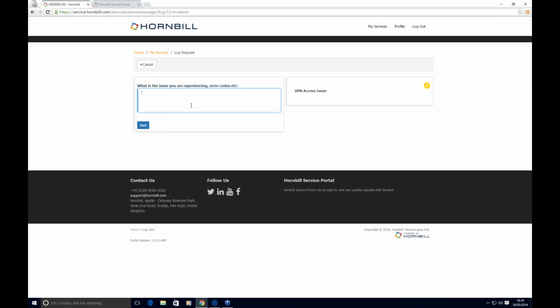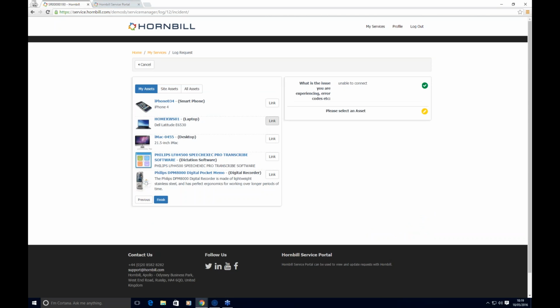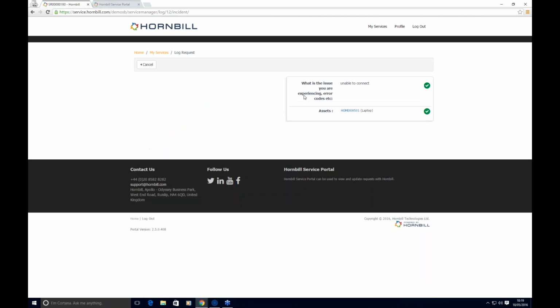But if I just take this VPN access issue, for example, here, all we're presented with is a simple, I suppose someone would refer to as an e-form. We use the concept of progressive capture, where we provide just the questions we need to ask the customer to get the information to raise the ticket in the first place. So we'll just put here, unable to connect, and submit that through. Now on doing so, and associating possibly any of my assets that this relates to, so it could be from my Dell rather than from my iMac, I just go ahead and log that issue.